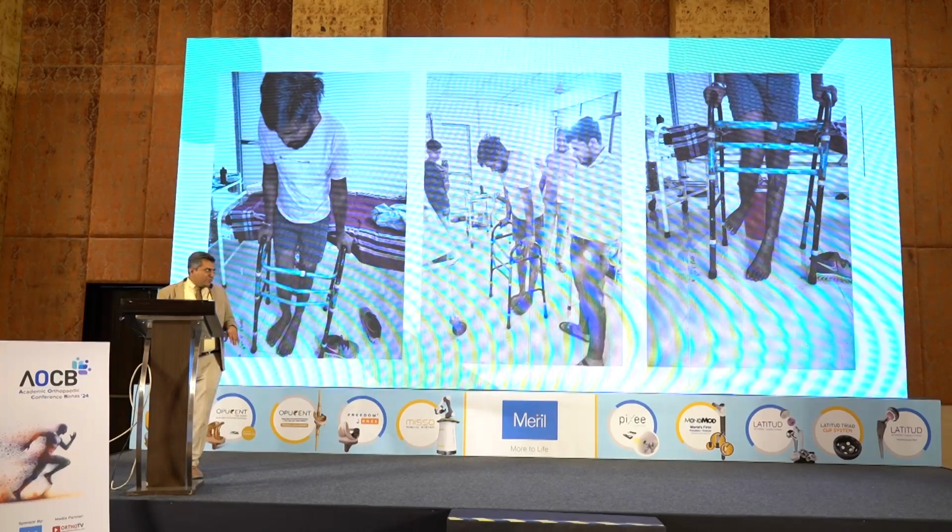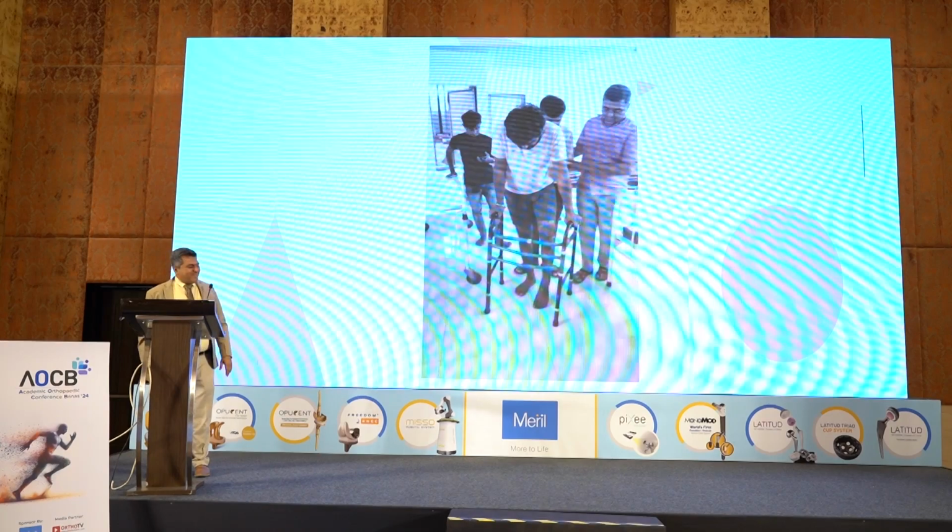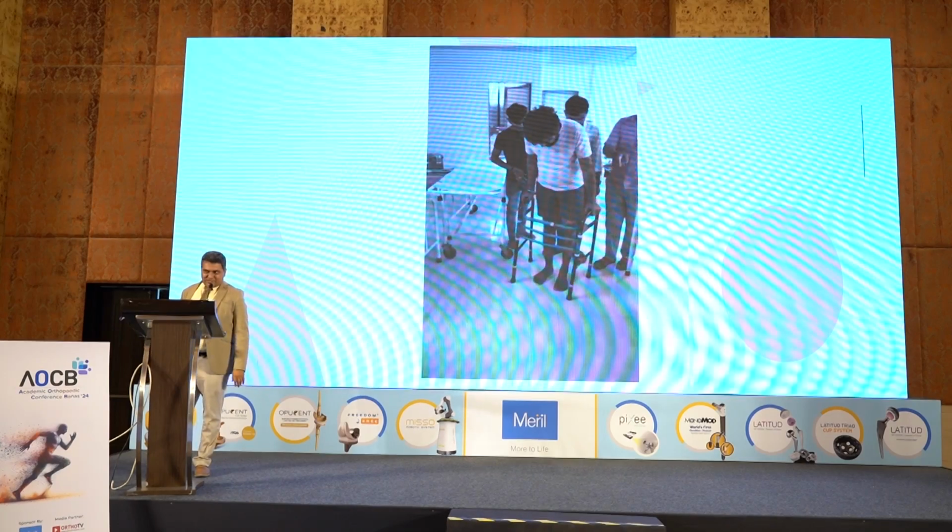When I posted this picture, people told me to just weight bear on the affected limb. When I weight bore on the affected limb, they told me to just show them a one leg stance. So I showed them a one leg stance. And this was the gait after 1 month, just 1 month.